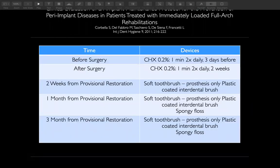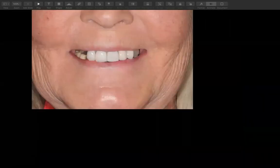What to use the day of, the day after, and for the first coming months, whether chlorhexidine or something else to clean it, is more for the surgeon and doctors to talk about. I don't typically tell the patients what to do. That's not my responsibility, and I'm not a doctor. So obviously we leave that up to the surgeon and the restorative doctor. But I wanted to show you some of the things that typically happen after the fact.